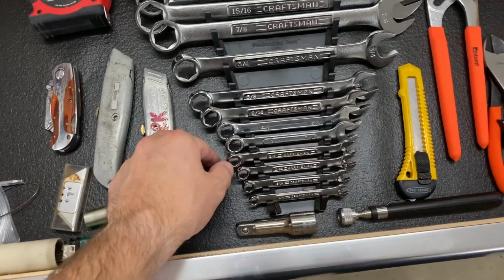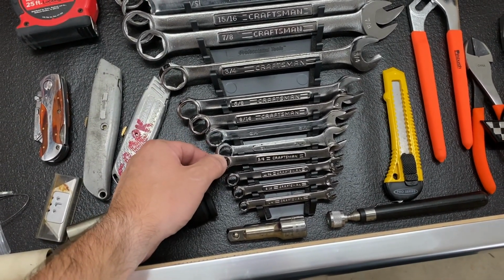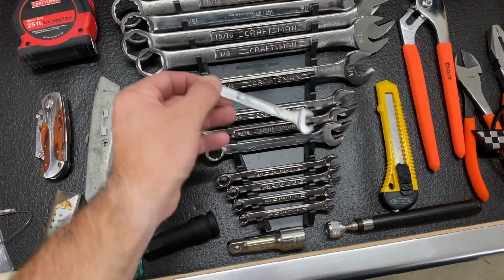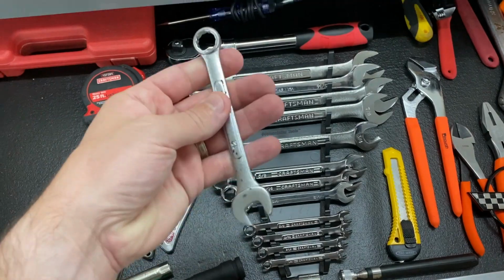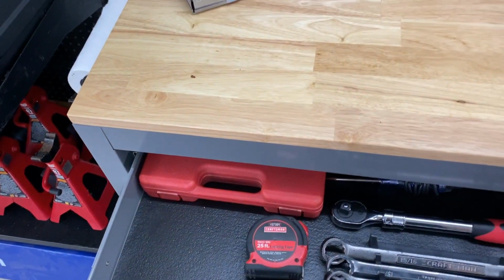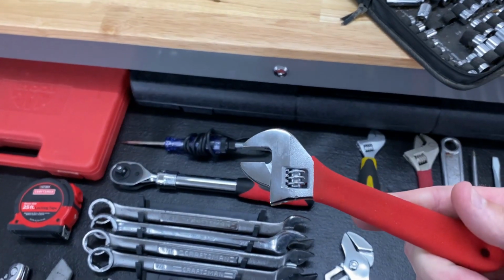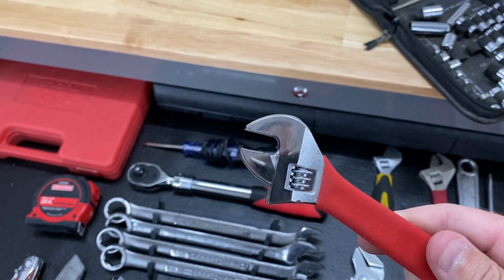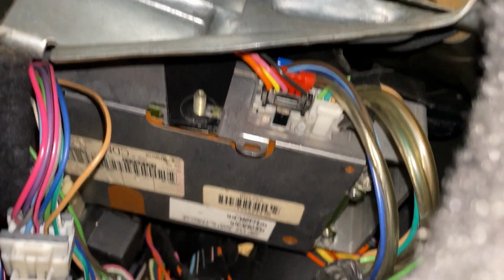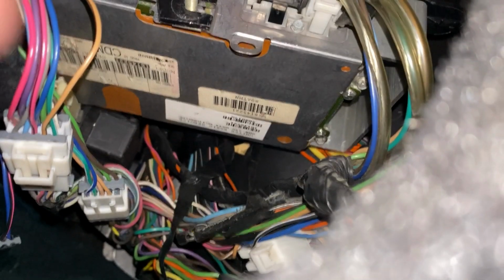Of course, I need a 7/16, and I don't have that. I got 3/8 and I have 1/2 inch. Why don't I have a 7/16? I can try 12mm, which is just a hair under 1/2 inch, but we'll see if it works. And of course, that ain't gonna work, so I guess I will have to use an adjustable wrench, or a crescent wrench, whatever you want to call it. There we go. All right. Now what's next here? Let's see if I can get her to drop down at all.